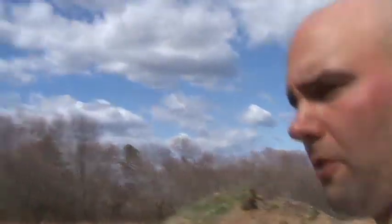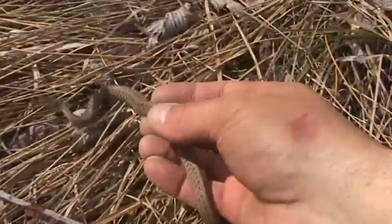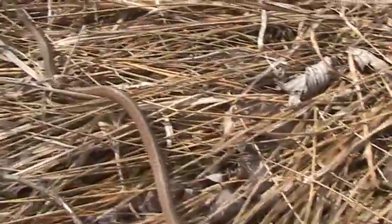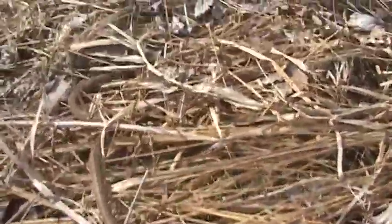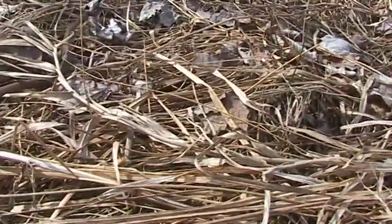So we're going to let her go on the edge of this marsh here, away from the road. We're going to put her in the direction she was going. All right. I'm sure she's going to quickly disappear into this grass. Come on. Quick, quick, before the kestrel comes.